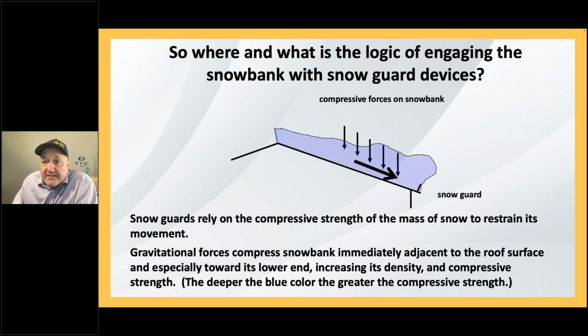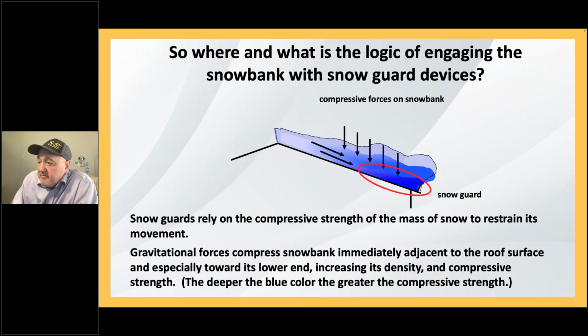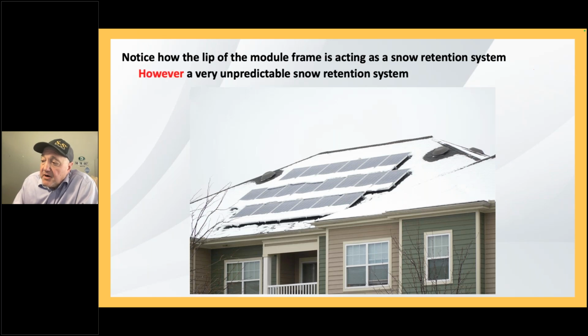Our color guard is only a couple inches high, but it can hold a ton of snow behind it, because the snow builds up and stays up in a controlled way. And that's what's key to it. And here's solar. Solar doesn't help. Solar is also a slippery surface, especially when it gets warmed up. The lip itself on your frame will hold back a little snow, but pretty much snow will still come off.